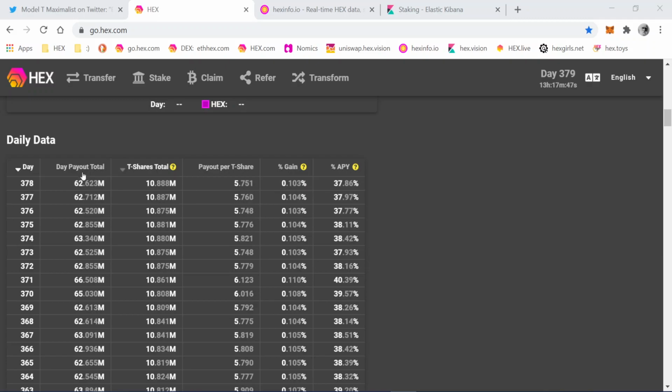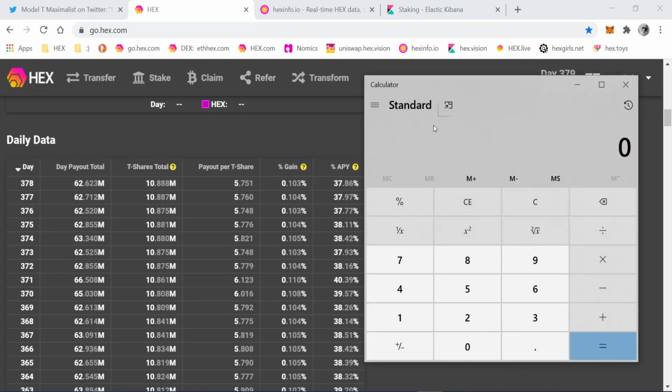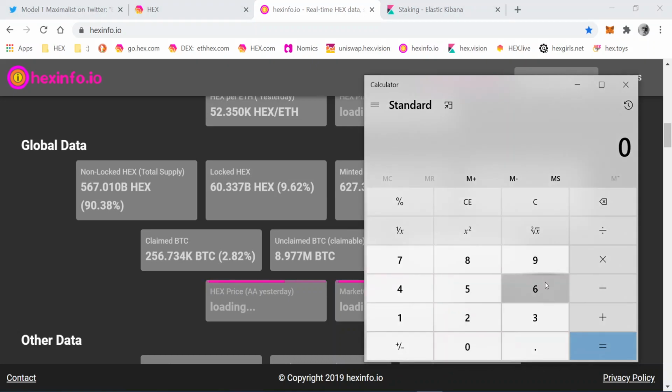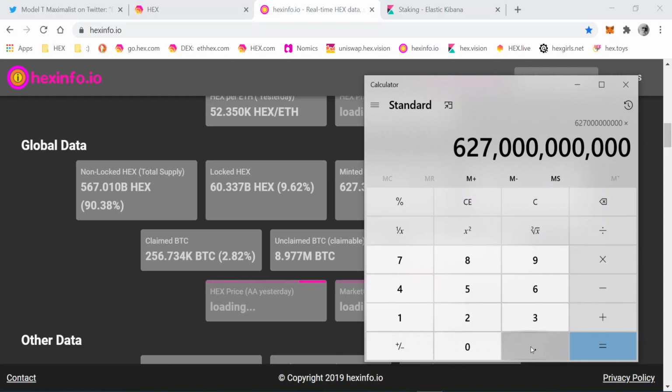So how does the HEX contract arrive at this number? Well, you can take the total minted HEX of like 627 billion. So let's put that in there. 627 billion, and you multiply it by the annual percentage rate of 3.69% inflation. HEX inflates 3.69% a year, right? So we go 0.0369, and that gives you 23 billion HEX for the year, based off of this minted supply, right? So we divide that by 365, and it should be about 63,387,000 HEX paid daily to the staker pool.